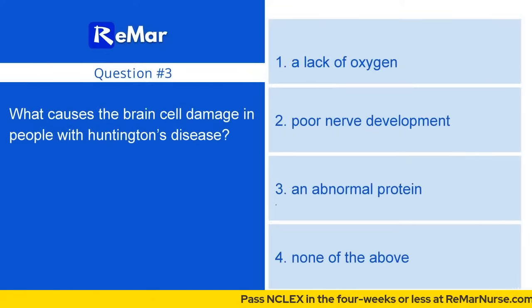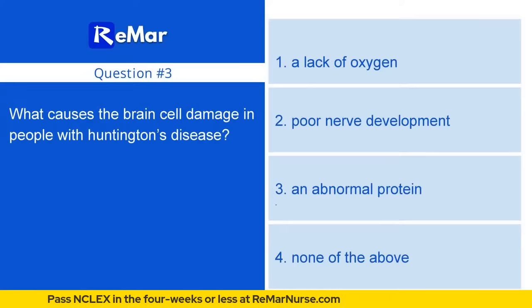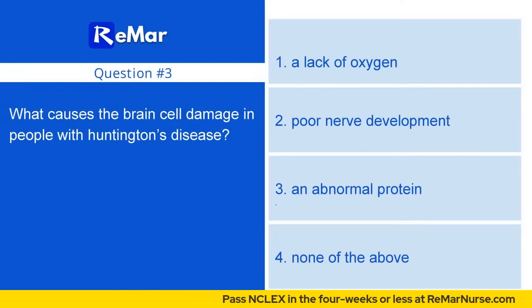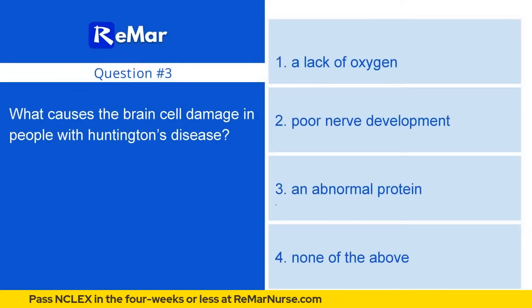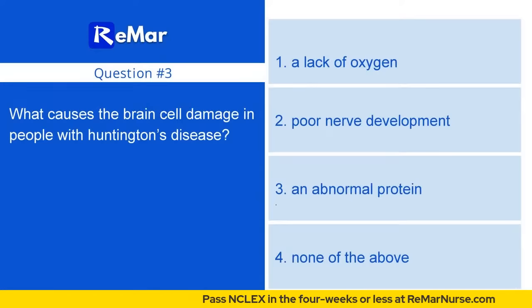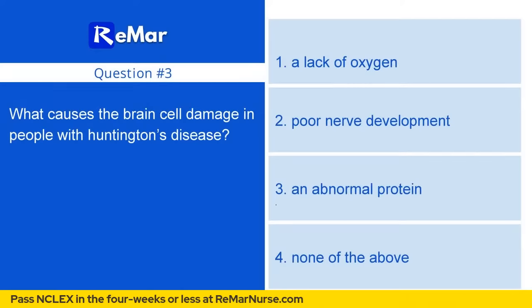All right. So next question is this. What causes the brain cell damage in people with Huntington's disease? Were you paying attention to me when I said this? What causes the brain cell damage in people with Huntington's disease? Is it number one, a lack of oxygen? Two, poor nerve development. Three, abnormal protein. Four, none of the above. What saith you guys here?